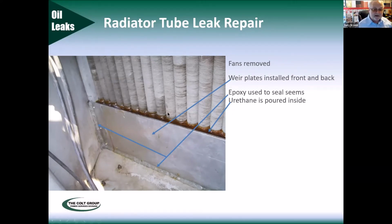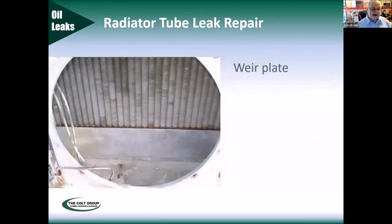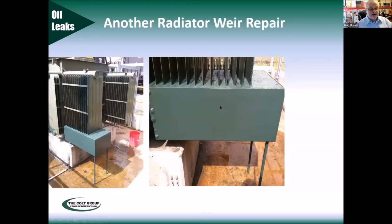But what we're doing on this is we're making a weir plate, and we use an epoxy at the seams so that when we pour urethane, it doesn't leak through there. And then this is the urethane in there. And that's just the back side of it. We do more of these weirs than the other one, actually. In fact, the 3-page report that I did for you guys, you'll see, I get into more detail how we do these.